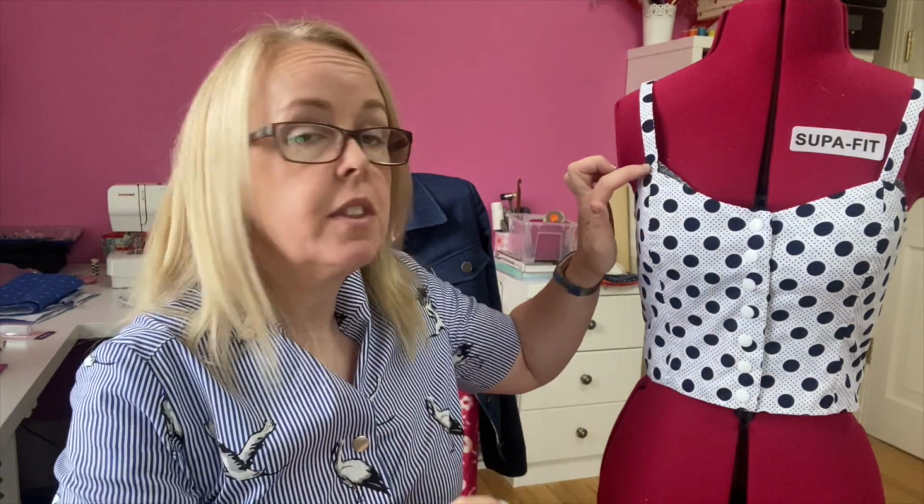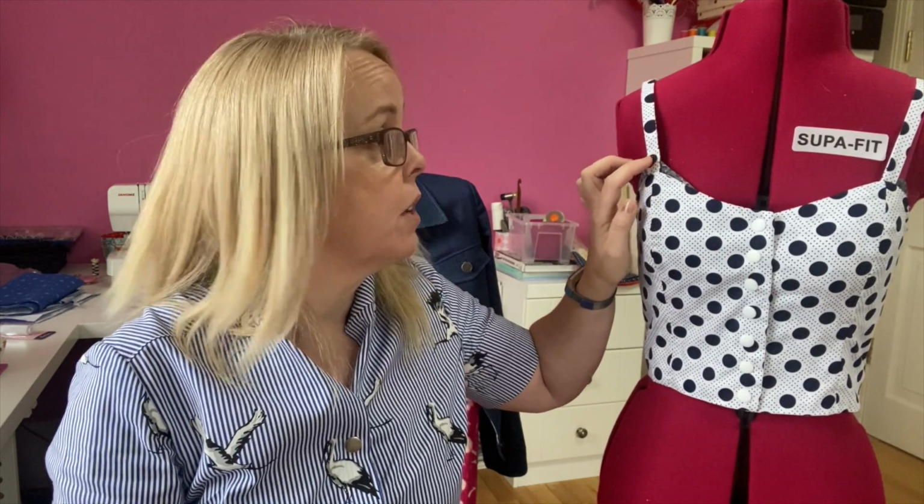She loves wearing it. The positioning of the straps is perfect. They cover a bra strap as well. And she wears a strapless bra underneath it. But if you did want to wear a bra and you really wanted to cover your bra straps, you could make the straps that little bit wider.